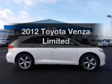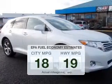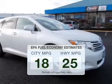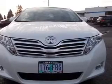Get noticed in this 2012 Toyota Venza. This is the set of wheels you've been looking for. Better gas mileage means better long-term driving, and this ride delivers with a great low fuel consumption rate. The powertrain includes all-wheel drive with a reliable six-cylinder engine that responds smoothly to its six-speed automatic transmission.